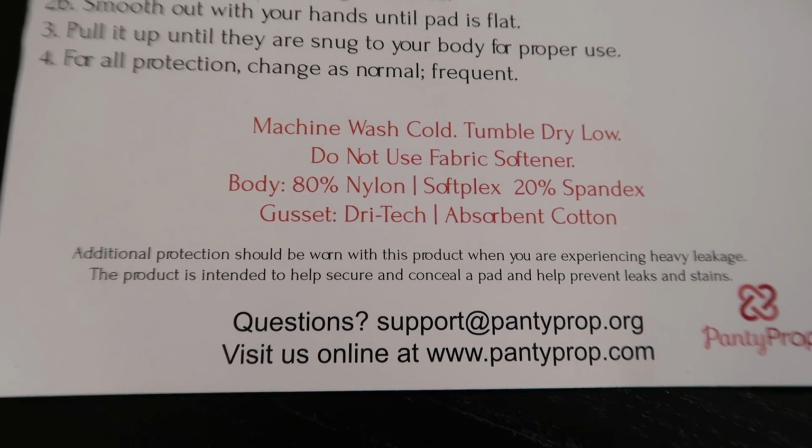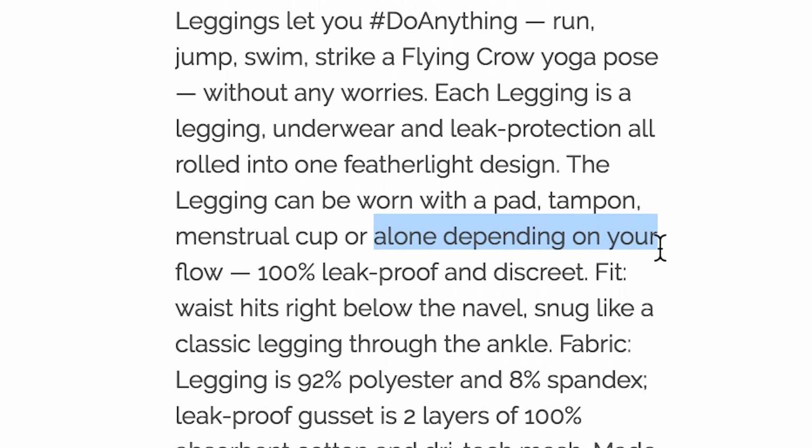I'm a little confused. Currently, I am on my first day of my period. I was gonna have my first day be day 2, which is tomorrow during the day, which is probably my heaviest day. So I will get a pad to use with my period legging tomorrow. Later in the week though, I will go commando.